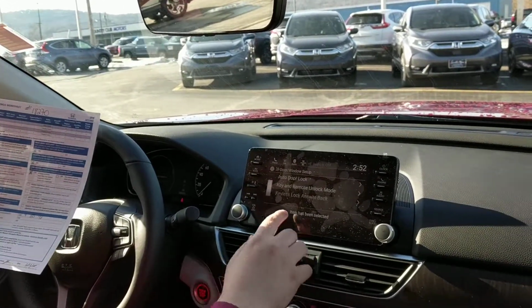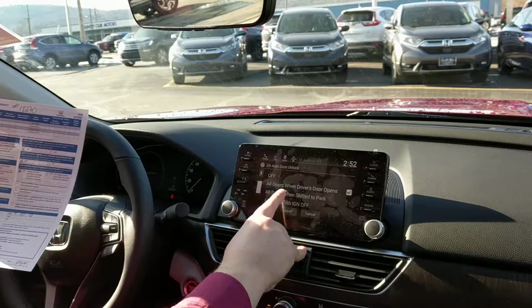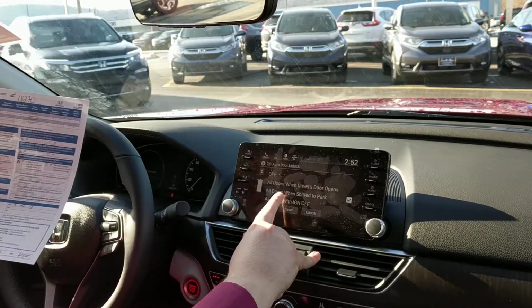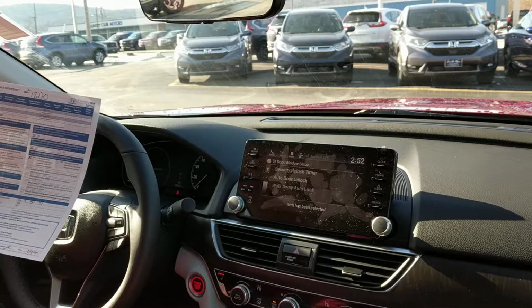The next thing is auto door unlock. Here we go. Right now it is set with all doors when driver's door is open. But on here, you said you wanted me to do one shift from park. So I press that and hit the save button. So that's all good for us as well.